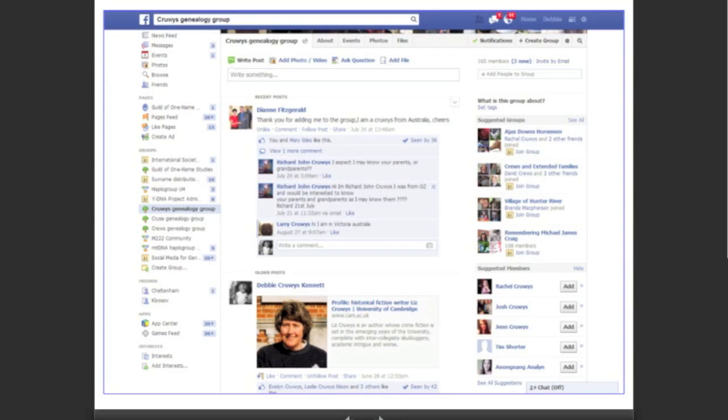And often you'll see, if you look at their profile, they're members of like 600 or more groups, and you can see they're just going around spamming all the groups. But you can report posts as spam, and you can also block someone from a group. So if someone posts a spam message, then you can block it.